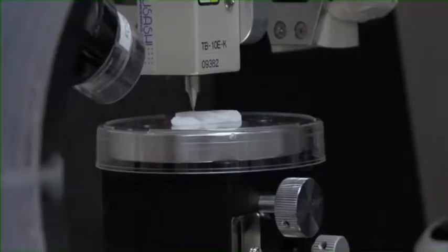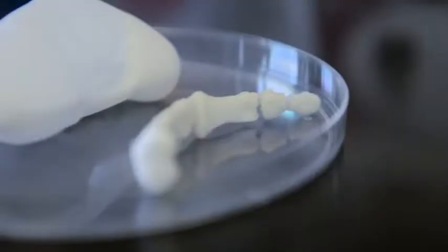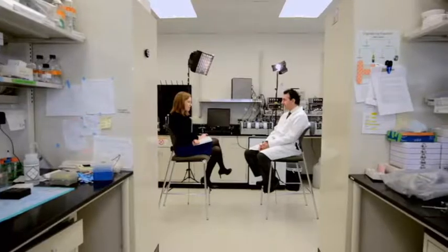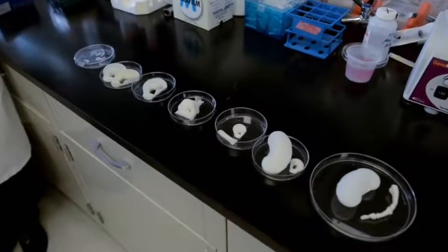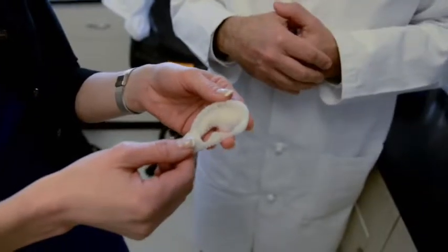Send a scanned image of a body part to the printer, and the machine starts building. Ears, noses, fingers. Dr. Atala's goal is to transplant the parts directly into patients. So we're actually testing a lot of these structures right now experimentally. The way it works is the cells are able to anchor onto the scaffold. They start making new tissue, and as that starts to happen, this scaffold goes away.